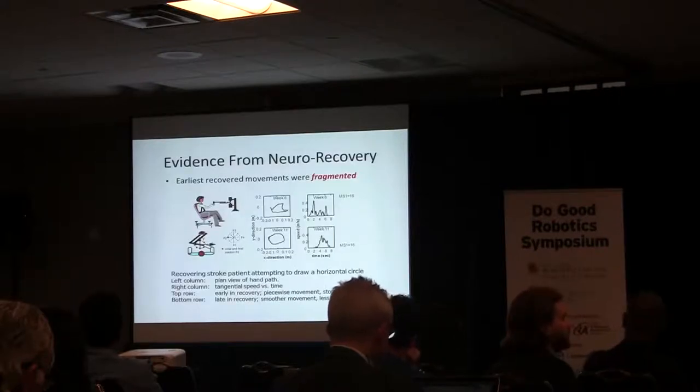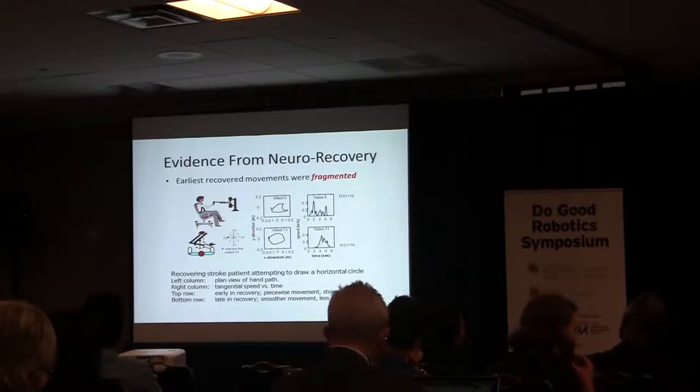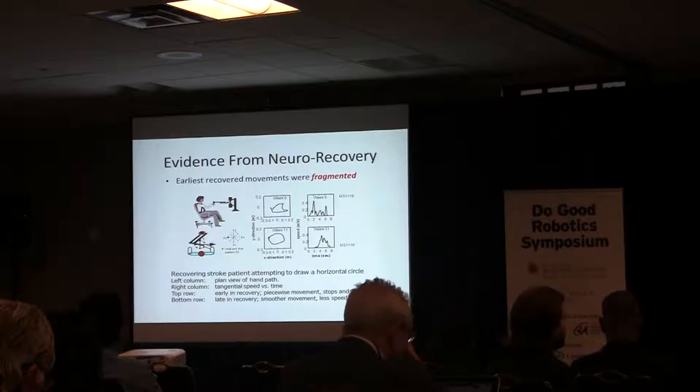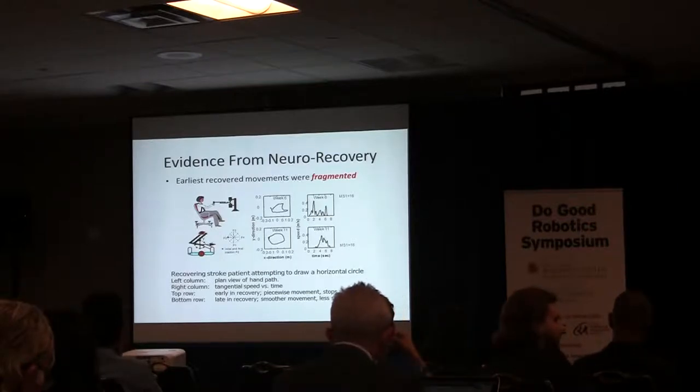Okay, any evidence to support this idea? Well, of course, the idea developed out of the work that we had done on neuro-recovery. These are slides taken from some of the early studies we did on subacute stroke patients getting therapy from early prototypes of our robots. In this study, every so often we would have the machine stop giving therapy and just ask the patients to make a movement. In this case, the robot was designed to be highly back-drivable, so it essentially becomes a motion reporting device, kind of like a big heavy mouse.